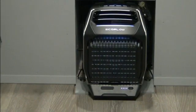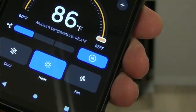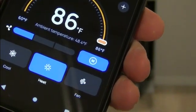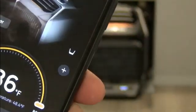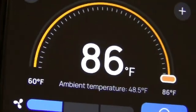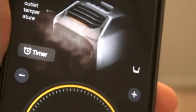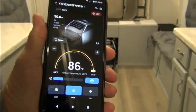So I'm going to press the heat, change the mode, yep, and it's set on 86 degrees, which is the max. We'll just leave it there, let her crank, and we'll see how long it takes. It's saying the ambient air is 48.5. Okay, 48.6. So that's what it's showing on the unit itself. This shows up in the camera better.